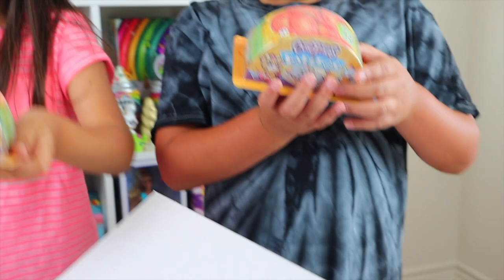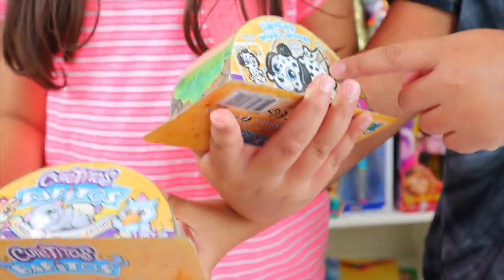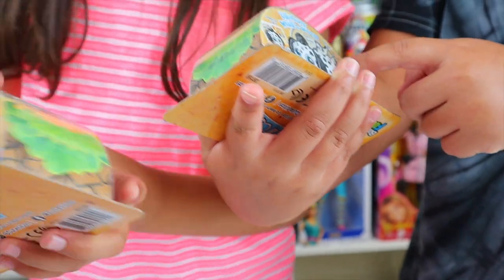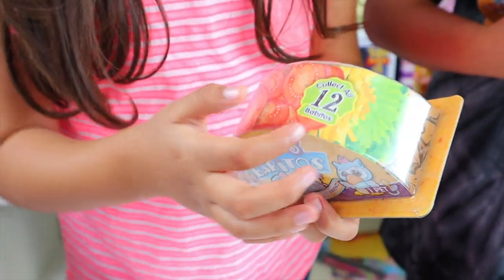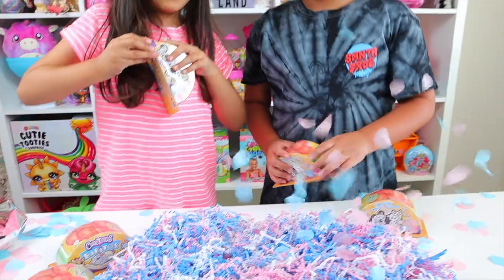I'm going to be opening mine. And look, first, it has a little thing that shows you how to wrap. And look, hot spot. Collect all 12 babitos. It is a cute little burrito. Let's open these. Okay. Yay.